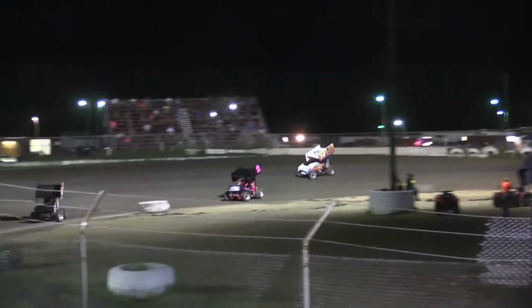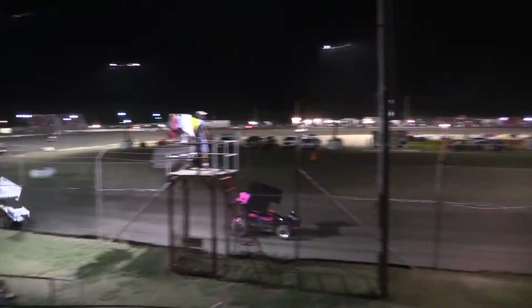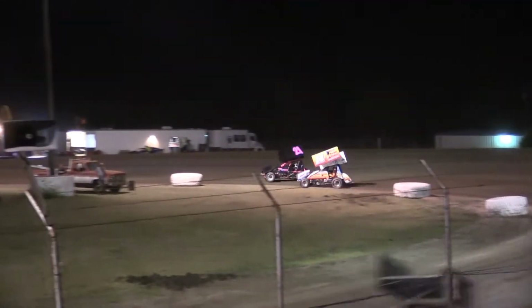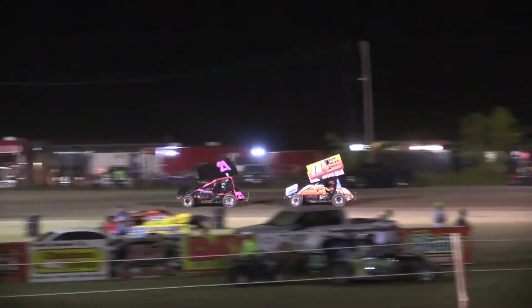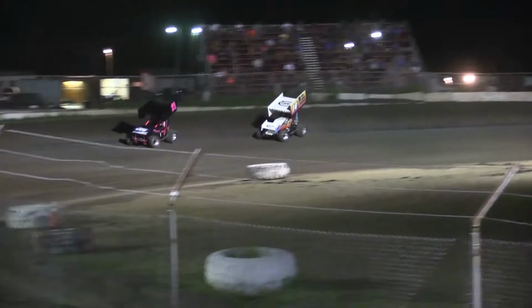Justin Melton on a rail around the high side of turns 3 and 4. Still out front. 4 laps down and 16 to go. Tucker Dowdy riding in the second position. Michelle Melton is third. Michael Lang trying to get around her. He sits in fourth. Dustin Gates in the 5th spot.